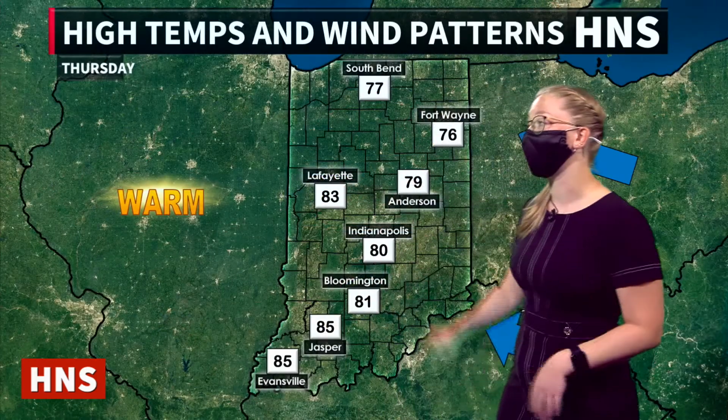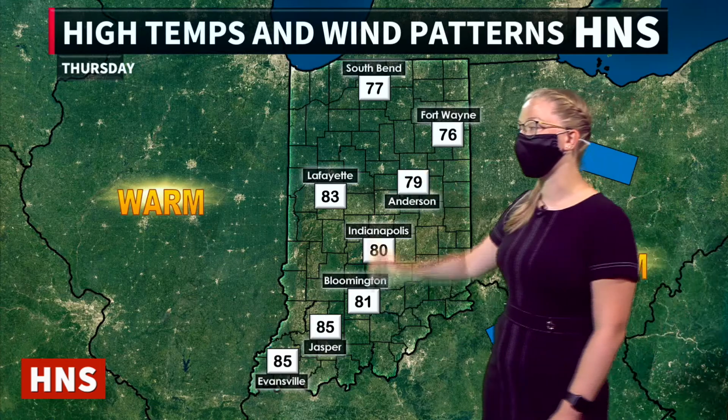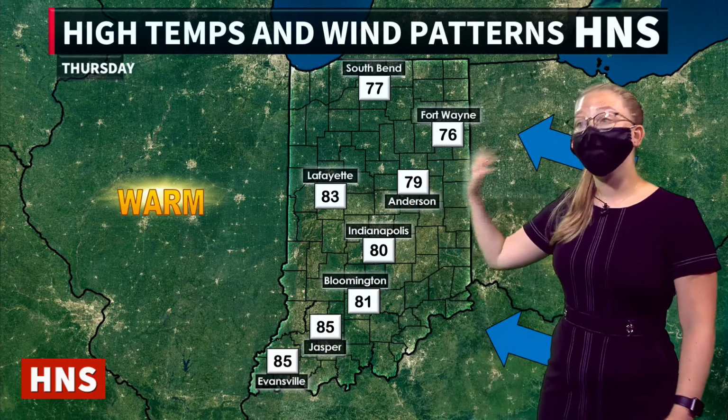And guys, warm weather is going to continue this week. And let's take a look at our temperatures for Thursday. And as you can see, a nice gradient of temperatures we have here from our southern portion of Evansville all the way up to South Bend, nearly a 10-degree difference. We have our winds coming from our southeast and going to bring us some warmer weather as we come through the week this week. Low 80s for Bloomington here in the next few days.